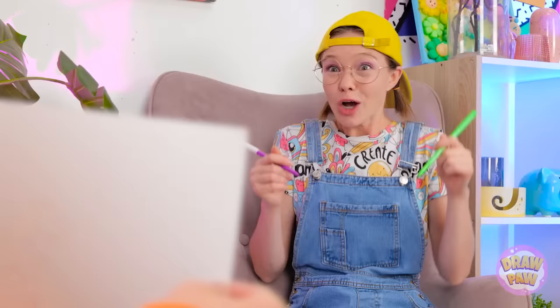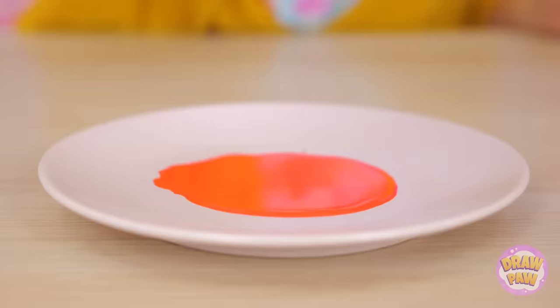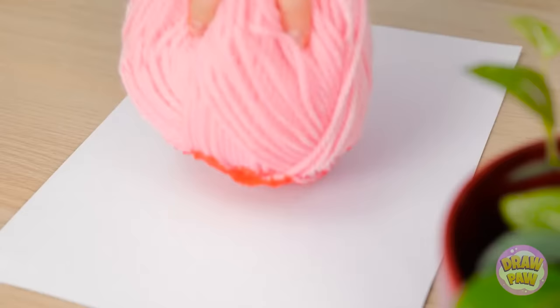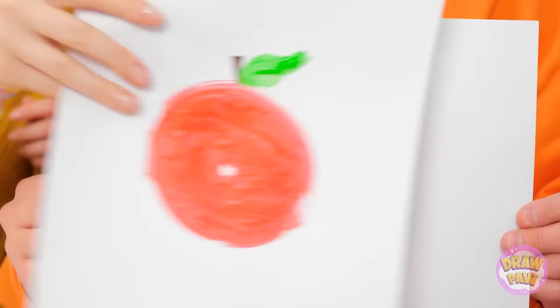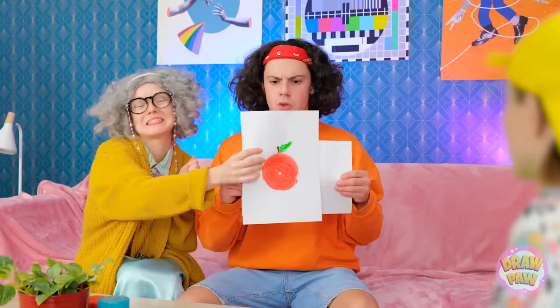That's amazing! Ha! I'm old school. I'll dip the wool into this paint, then press it onto a piece of paper. Now I'll add green paint. A delicious apple. No way! It's a masterpiece! Quit it, Granny! How do you like that?